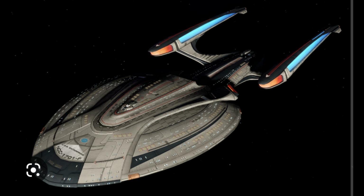I mean, in case you didn't know, back when Star Trek Online first came out, they held a competition for fans to design what the next Enterprise would be, the Enterprise F. And this is what we got. This was a fan submitted design. Obviously, it was tweaked a bit before being released into Star Trek Online. And we now have a canon.